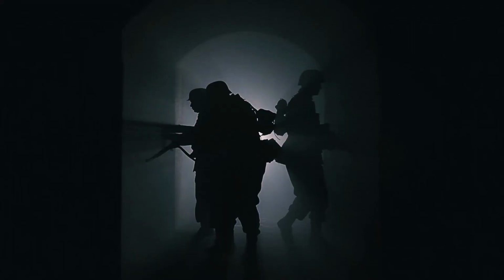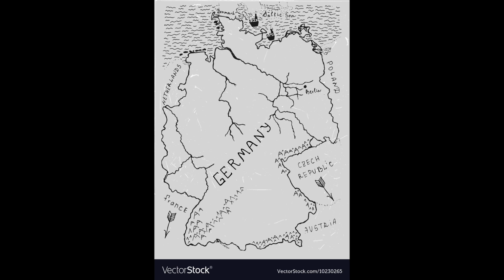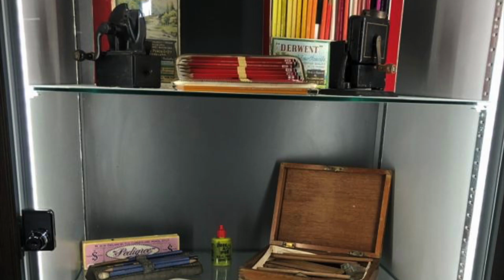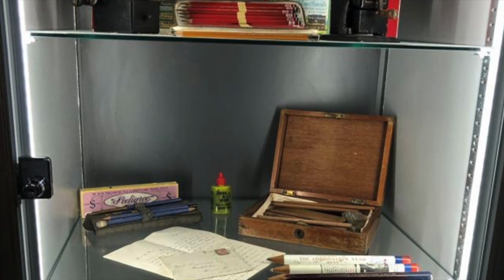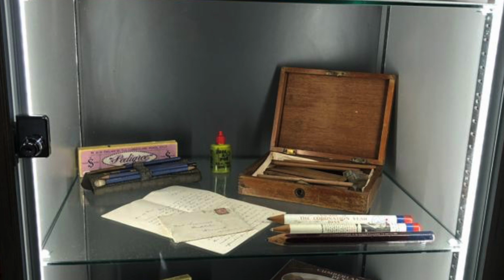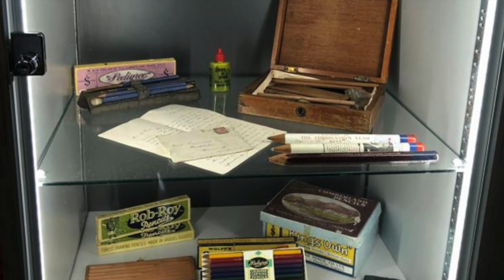During World War II, the pencil played a vital role in the war effort. Pencils were used to create maps, mark targets, and record important information. In fact, the U.S. Army ordered more than 100 million pencils during the war, making the pencil one of the most important tools of the conflict.